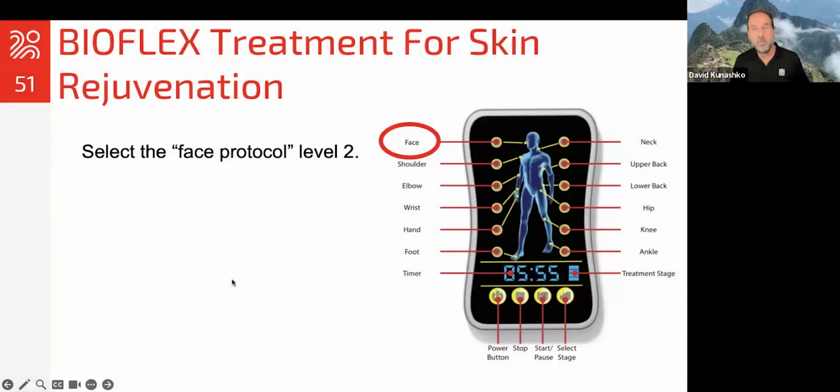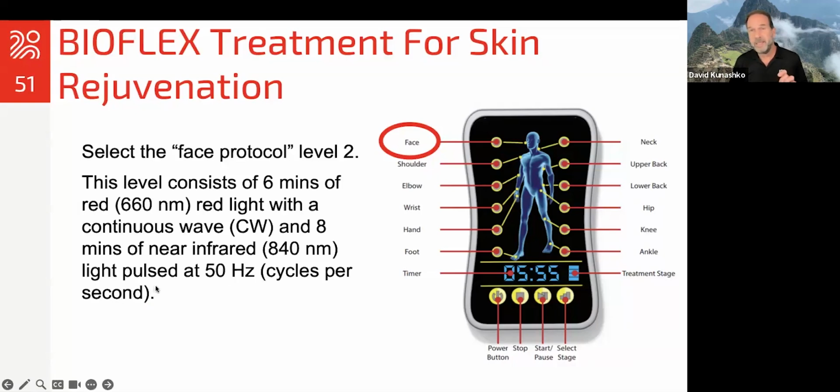What protocol would I recommend? The phase protocol at level 2. This gives out about 6 minutes of red light, continuous wave. So it's kind of the highest dosage of red light that we have, which is what I'd recommend. 6 minutes is a pretty good length of time, and that's followed by 8 minutes of near infrared. Notice the wavelength, 660, 840 nanometers, and notice that's pretty much the same as the research I showed you earlier. And we do pulse out the light for the near infrared. We have reasons to do that I won't get into, but I think that's also very helpful as well.